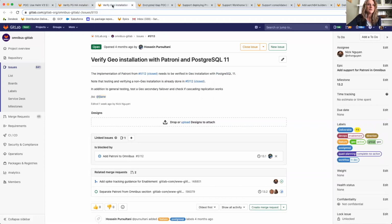And also on the theme of Patroni, while we added Patroni as an experimental feature in 13.2, we are still validating using Patroni with a Geo secondary site configured. We did some testing of this in 13.2. We ran up against some replication issues for replicating to the Geo secondary. So in 13.3, we'll continue to be testing and doing more work to support using Patroni with Geo.